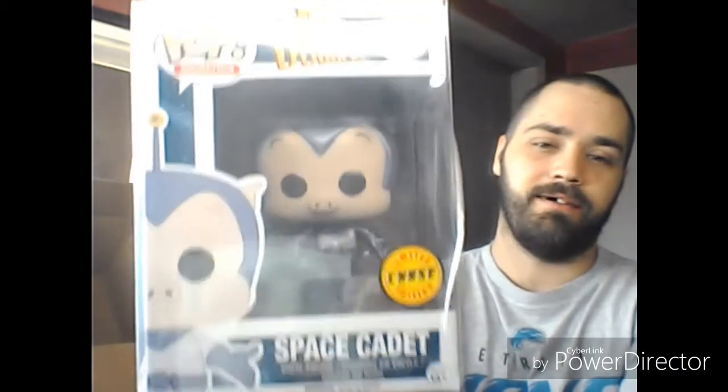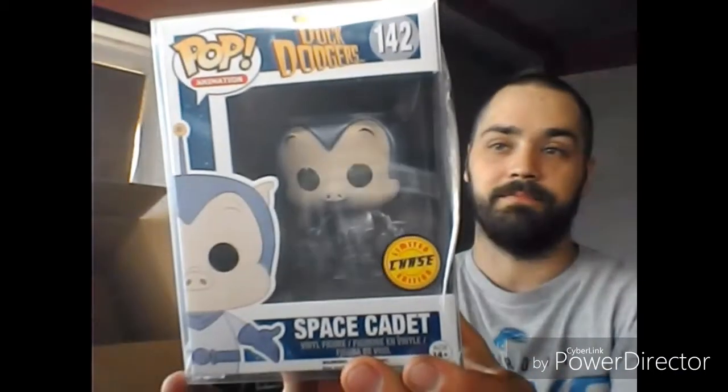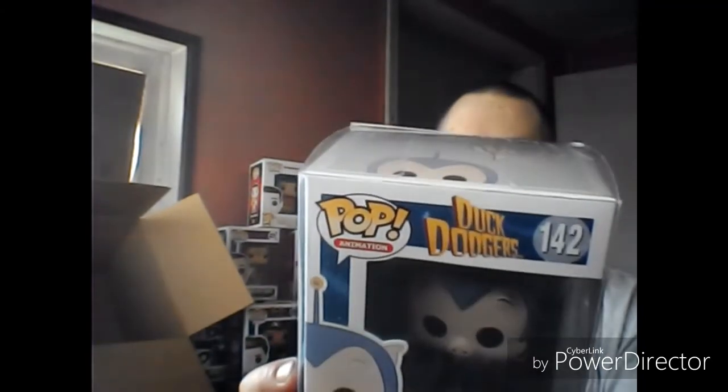And this one, oh wow, this one is neat looking. Oh my god, you guys. Space Cadet from Duck Dodgers. A chase. Like, check that out. How neat is that? That is awesome. So now all I really need to get is Marvin the Martian because, well, everybody needs Marvin the Martian. I used to do his voice a lot when I was little. But that is so cool. Space Cadet. That is totally wicked.